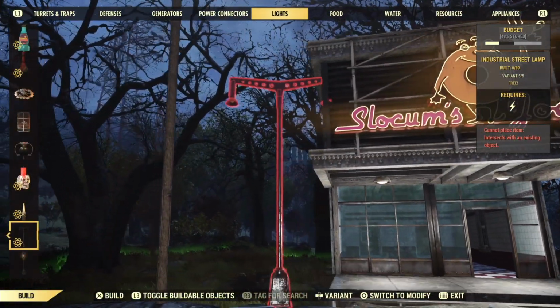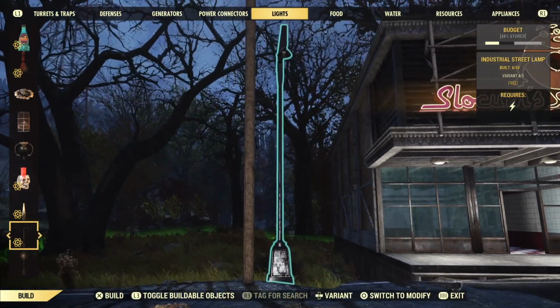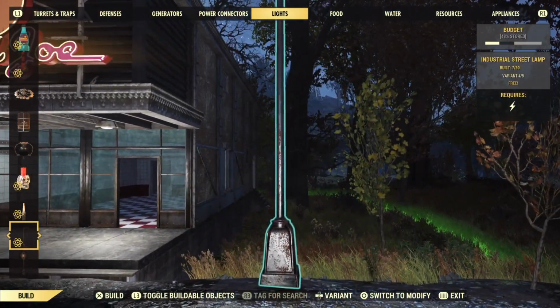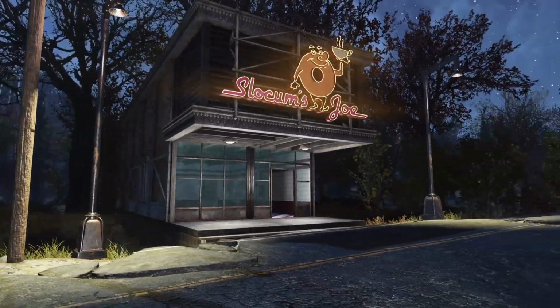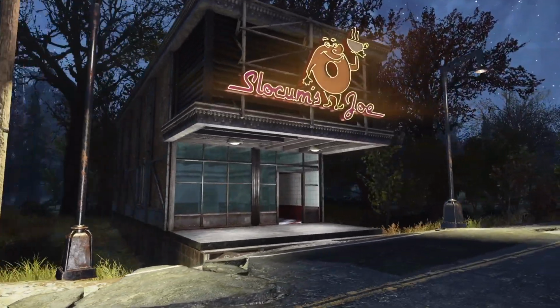Now, if you want to, I recommend adding a couple of streetlights out here just to add to the overall atmosphere of it. Sometimes it's those little details that really make a build special. And now we're all done here, so let's take a look at the finished thing.